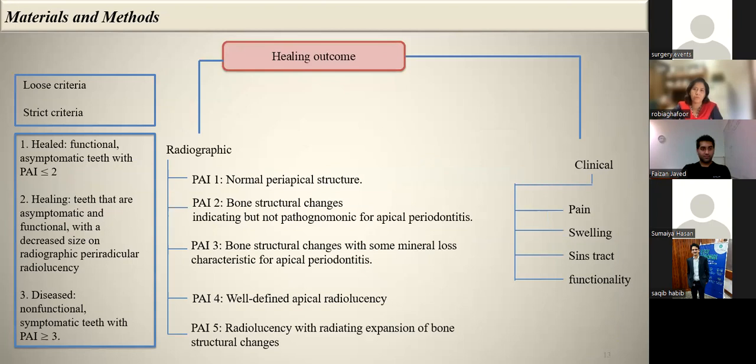Then the final healing outcome was assessed on the basis of radiographic analysis post-operatively and observation of clinical symptoms. The radiographic analysis was performed based on the periapical index scores, and the clinical symptoms such as pain, swelling, sinus tract, and functionality of the tooth were observed. The healing outcome was then categorized as healed, healing, and diseased.